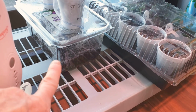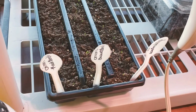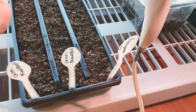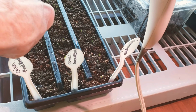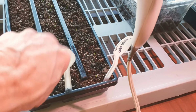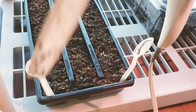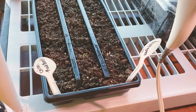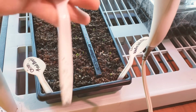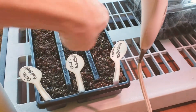I have leeks growing down here. I planted them, and these three rows here are different onions. I have the red bunching. Sweet bunching onions is right here in the middle row. And then this is my Walla Walla.